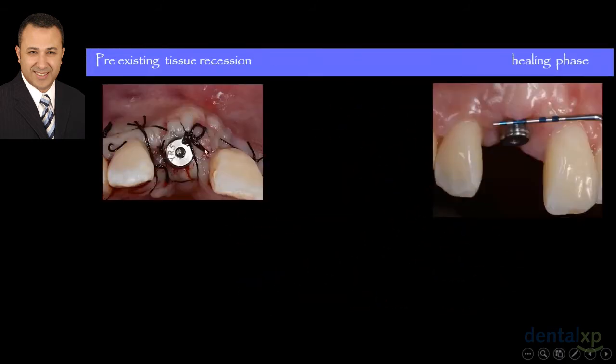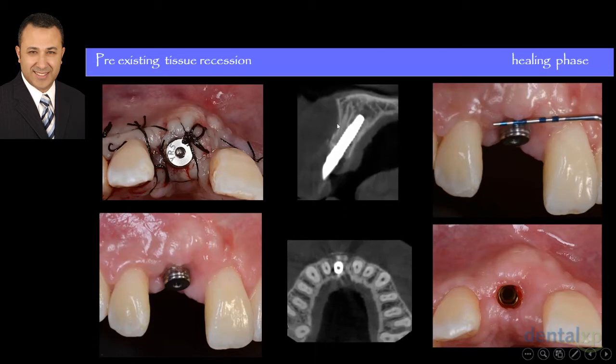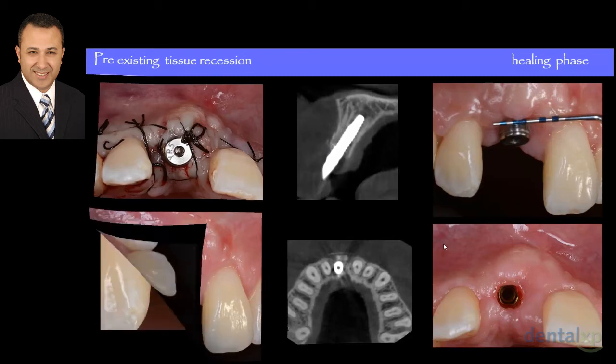Now, we can see this is at the time of suturing. This is just a couple of weeks later on, and this is 2 months, and that's the final healing with the healing abutment removed. It's a little bit overdone, but we know that with time, this will go back to its normal position or normal contour. This is a CBCT scan showing the improvement of the labial profile and the complete regeneration and acceptable thickness of the labial plate of bone.